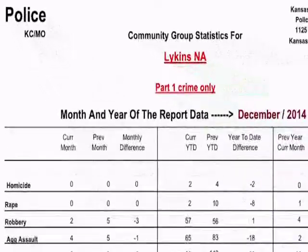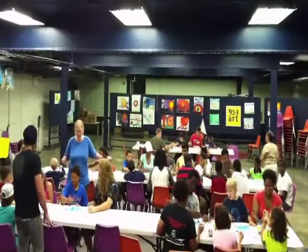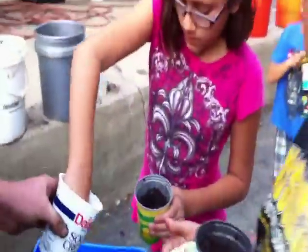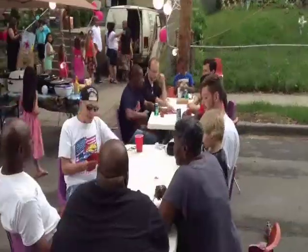And to top this off, the crime stats keep going down. 62 less violent crimes this year in our 5-block radius, and a total of 18% drop since we began. And lastly, our after-school art program for the kids in Lycan's neighborhood is still going strong. Not only can it be done, but it's being done by the very hand of those who used to destroy it. Our greatest partners in this work are right from the block.